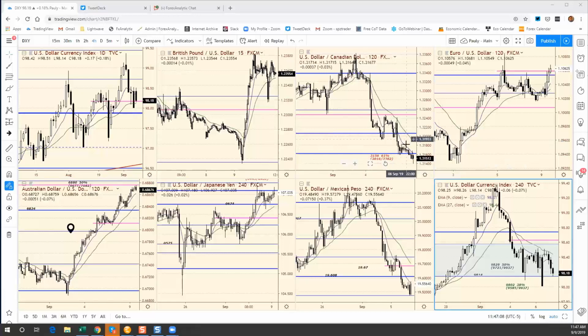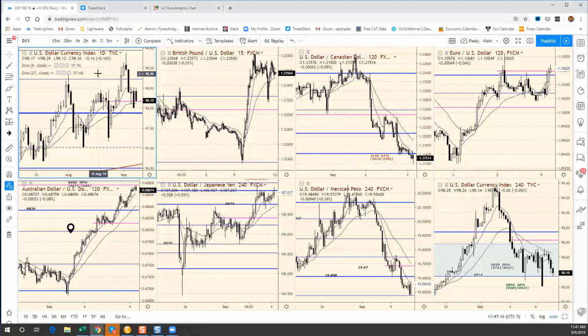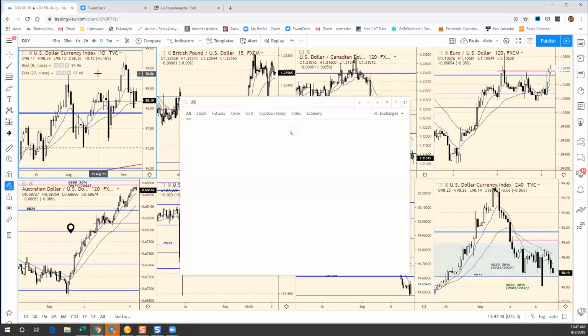The only thing is here with the dollar CAD, we have broken lower. It looks like we can work a little bit lower. Now we are into the 61%, but we have opened the door for us to move lower here, and we'll finish up with the dollar CAD.